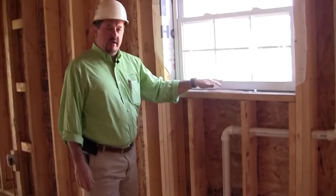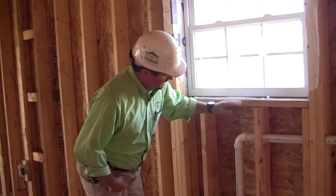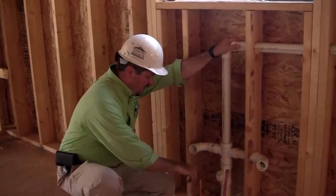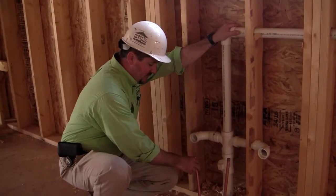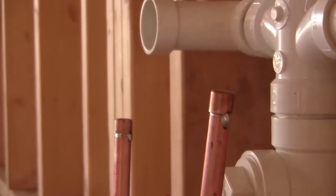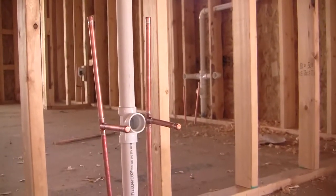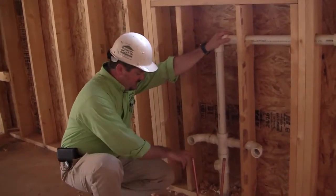This particular window here is the kitchen window. The kitchen sink is going to sit right in front of it. Now down below the window, you're going to see the things that make the kitchen sink work. Here we have the copper supply lines. We're still one of the builders that uses only copper for their supply lines, not the PVC. It's something that we believe in. It certainly costs more, but it's a higher quality product, and we know it's time tested. It's true, it works.